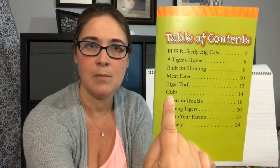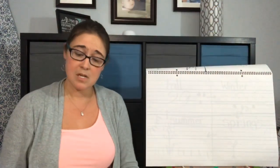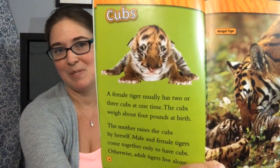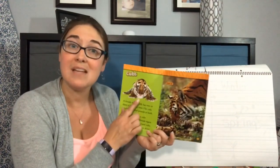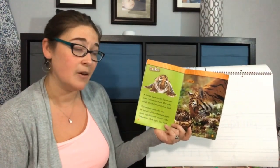So when I'm looking down my list, I see that cubs is right here. When I slide my finger across, I see it's on page number 14. So that's where I want to skip to, so that I can read about those adorable baby cubs. Okay? All right. So let's read and see what we can learn about cubs. And then we're going to draw a picture and do a sentence or two today about something we learned about baby cubs.